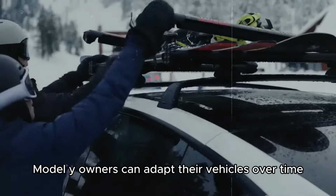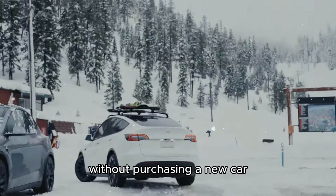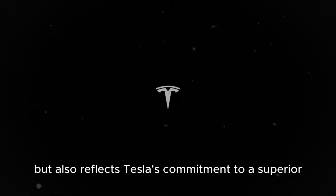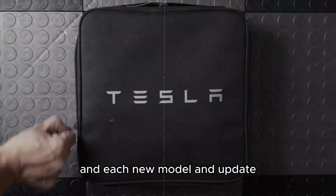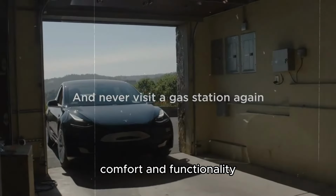Model Y owners can adapt their vehicles over time to better suit their specific needs without purchasing a new car, which not only values the customer's initial investment but also reflects Tesla's commitment to a superior and evolving ownership experience. Moreover, Tesla continues to integrate the latest technologies and performance improvements into its vehicles. Each new model and update represents a significant advancement in efficiency, comfort, and functionality.